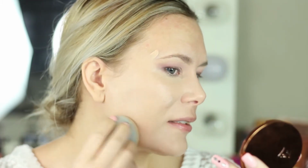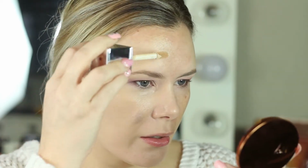Blending out really nicely with the Beauty Blender. I'm really liking the finish of that with the Beauty Blender. That's really pretty. I turned down the brightness so hopefully you guys can see that a little bit better. Very radiant finish. It's a little pink for me, but not bad at all. We'll see if it oxidizes or dries down at all. A different shade.